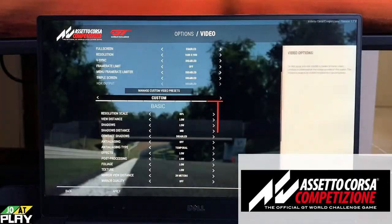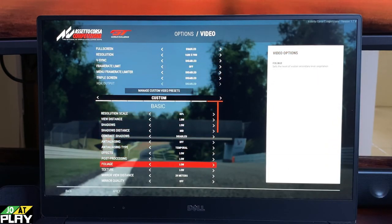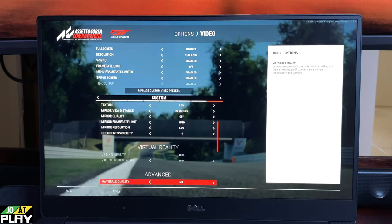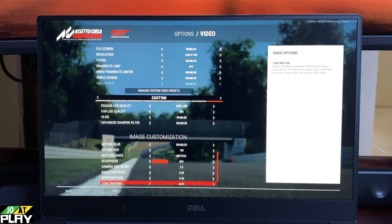Lastly, we have Assetto Corsa Competizione. This one was kind of a tough one to have it running smoothly. I had to really crank the settings down to low, turn off the mirror, and also turn it down to 900p.